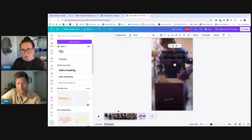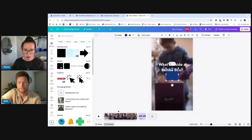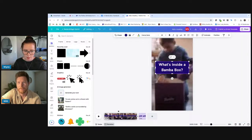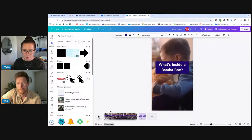And because this little boy is so cute, I might bring this down here instead of being at the top. All right. I'm going to change the font to white. And I'm thinking this needs a background to kind of just pop out. Thinking purple. Yeah, I don't know if this is the right color, but we're going to test it out. Let's see. Yeah, okay, so let's look at this. What's inside a Bamba Box?